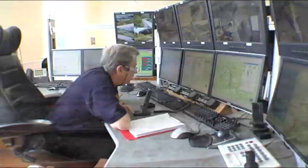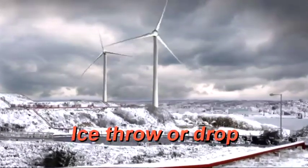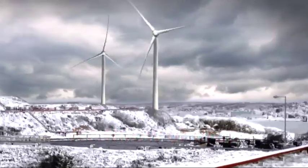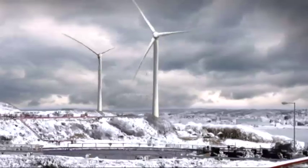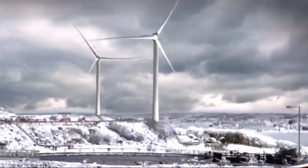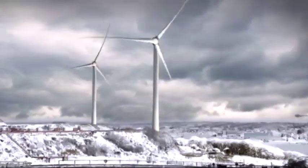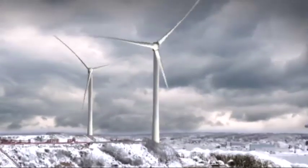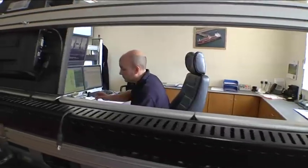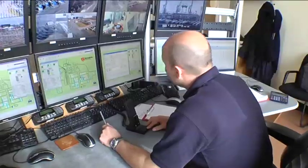In severe winter conditions, ice build-up on the turbine's blades is a possibility. If this happens, the turbine is designed to shut down, and so the following scenario is very unlikely. In the event that the turbine does not shut down, ice can continue to build up on the blades, and can drop to the ground or be thrown off, sometimes a considerable distance. Again, your line manager or any member of the SEM Logistics team should be contacted immediately so that the turbine operator can be informed and the turbine safely shut down.